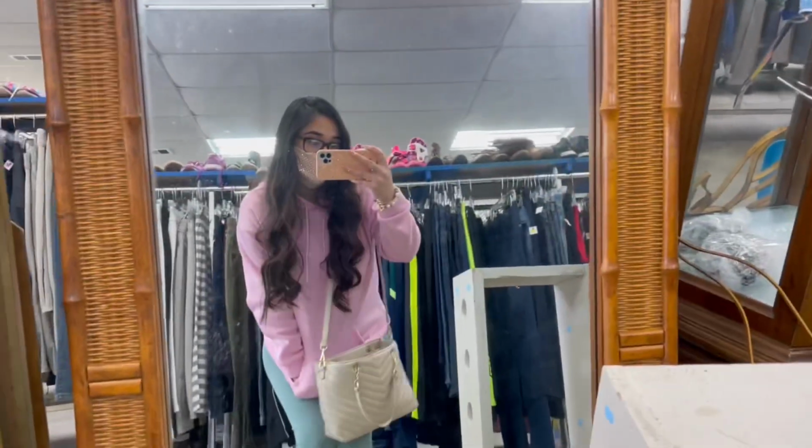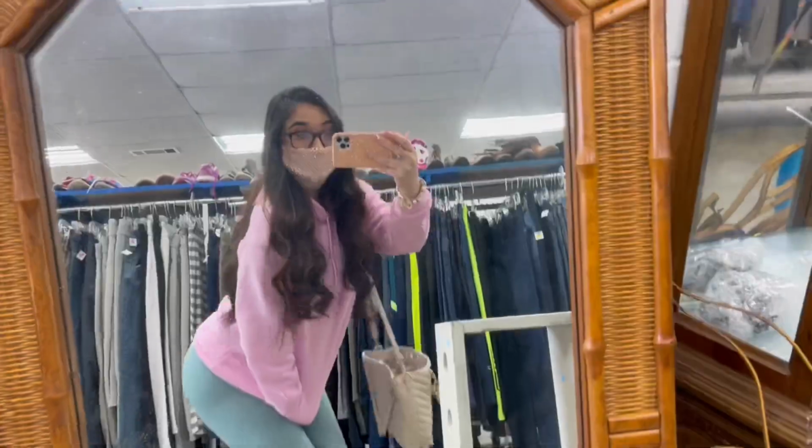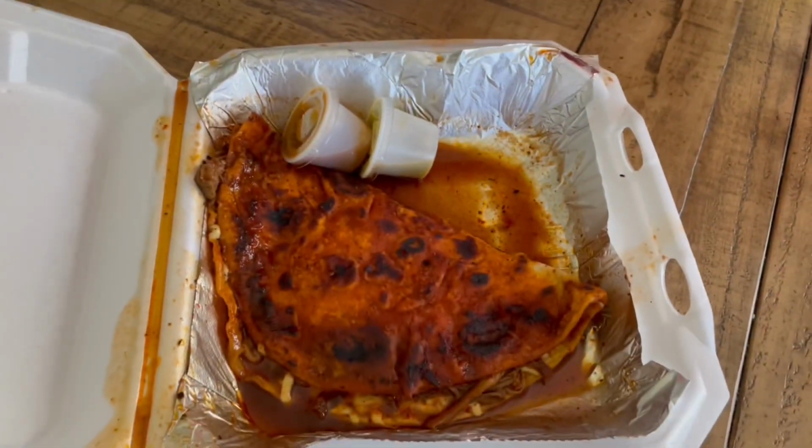We're still shopping. Well, my mom is. And my grandma is. And I'm just chilling. Ooh. Wow. Which one's which? They're the same. Oh, they're the same?